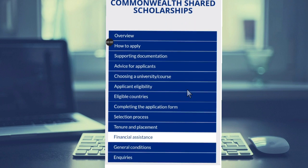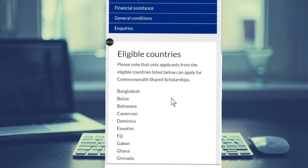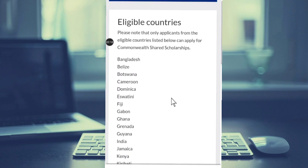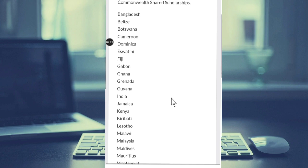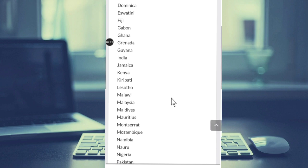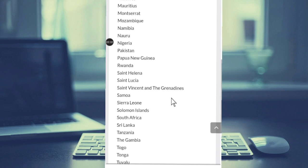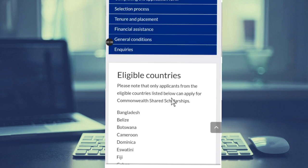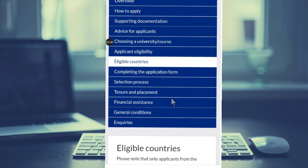So how are you going to apply for this scholarship? Let me show you the countries that are eligible. If you check here, we have Bangladesh, Brazil, Botswana, Cameroon. There are a lot of African countries here. We have Gabon, Ghana is here, Kenya is also here, and you have Pakistan and a lot of other countries. So you just have to look through the eligible countries, and if you find your country in there, then you're good to apply for this scholarship.